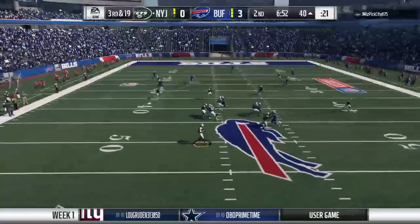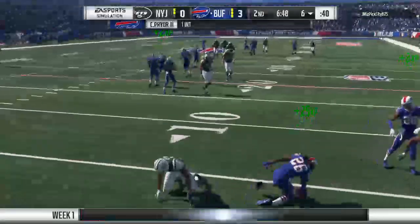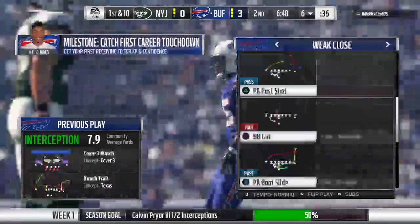Now on third and long, they'll look to throw. He rifles one that's intercepted. Picked off by the safety, Calvin Pryor. And a big turnover there as his guys will get the football back.